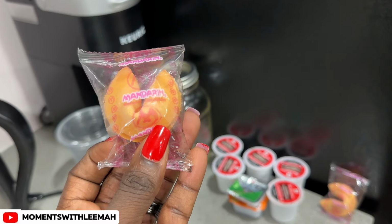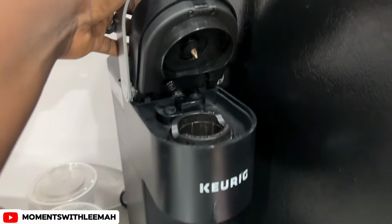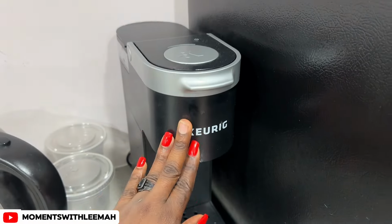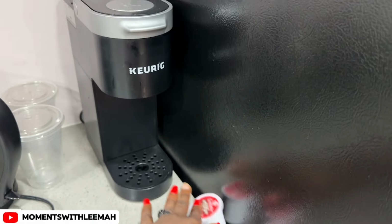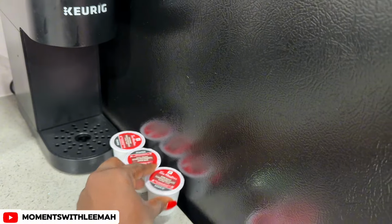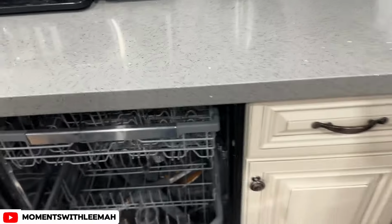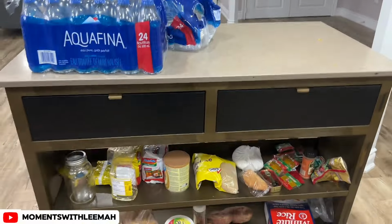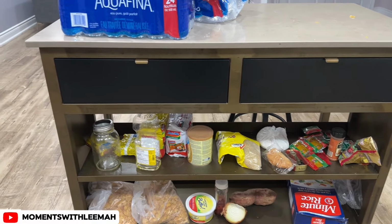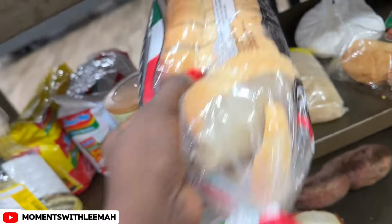Got this snack from Mandarin, an Asian restaurant. Then we have the coffee maker, guys. A coffee maker and coffee from Tim Hortons. You know, in the US, where we see Starbucks, Tim Hortons is actually dominating Canada. So that's what you really get to see here. Yes, we have that. And there's this dishwasher, which is actually not working. I'm Nigerian, so a dishwasher can actually just be there on its own. Then we have this little dining area, but with some cabinets, so extra storage for us.